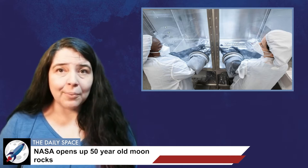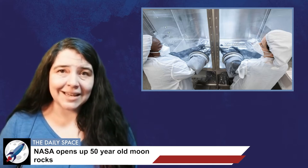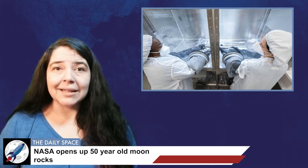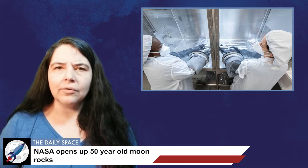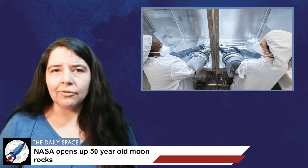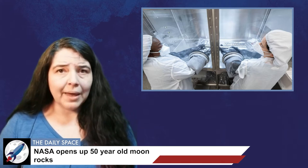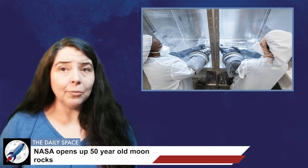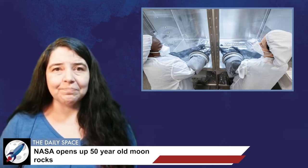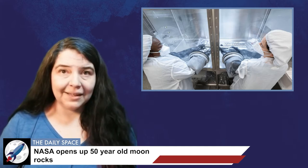The team took the sample out of its protective case last month and confirmed that the inner vacuum case was still intact. The process of extracting the gas involves two specialized pieces of equipment. A tool to pierce the case and another tool called a manifold used to extract the gases from inside. The manifold was built by a team from Washington University in St. Louis. The piercing tool was built by a team from the European Space Agency. The process to extract the gas from the rock sample will take months to complete.